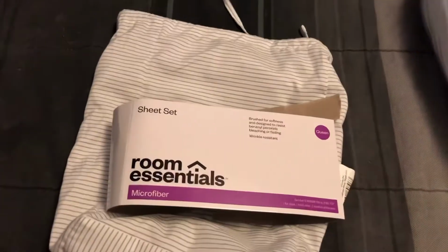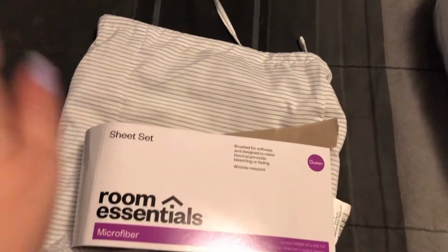But yeah, let me go ahead and show you everything that I'm going to be doing today, and then we'll just go ahead and get started. So the first thing I'm going with here is this sheet set.